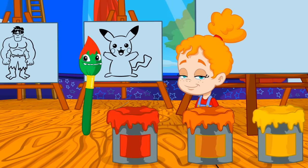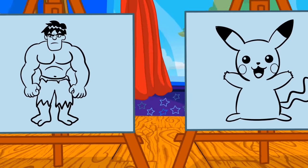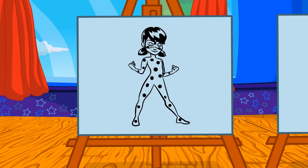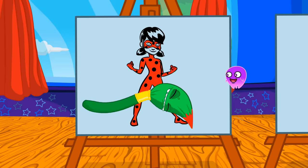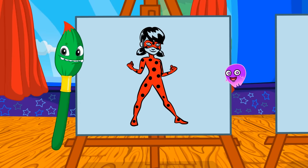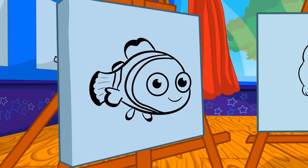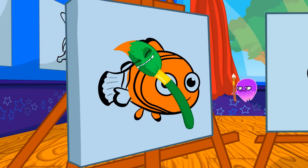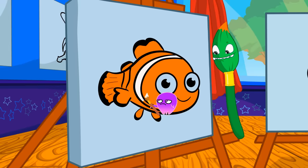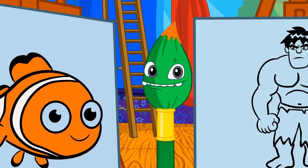Red. Which of these animals are red? Haha, exactly. Ladybug is red. Groovy, now orange. What will it be? Yes, very good, Phoebe. Nemo is orange. Yellow. Groovy, you try now. Which character is yellow?